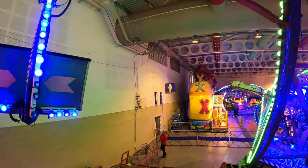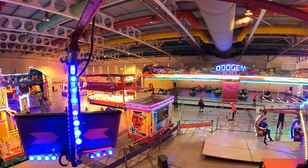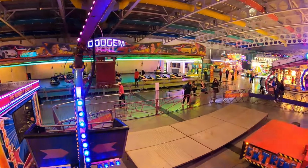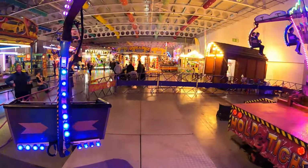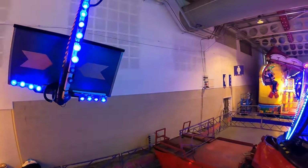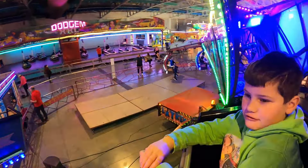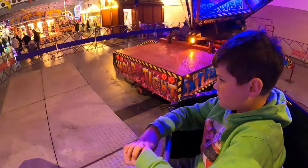Known as the Mojo, a very, very unique ride. I think there's only two in the UK. I've never seen the other one, but I've done this several times. I remember doing this for the first time with Theo in Cleethorpes. I think it might have been 2019. We've not been to Cleethorpes for a while, have we?